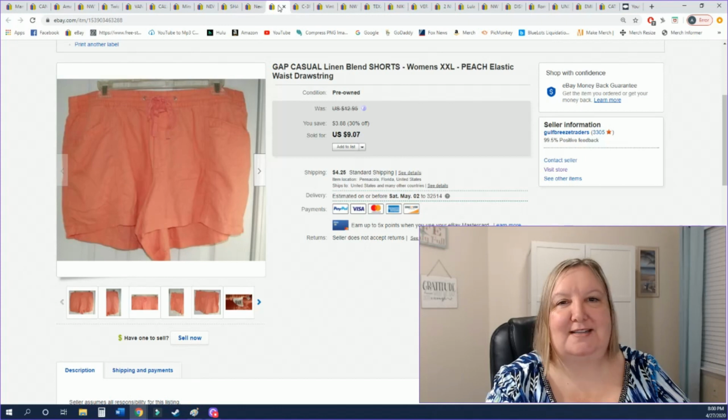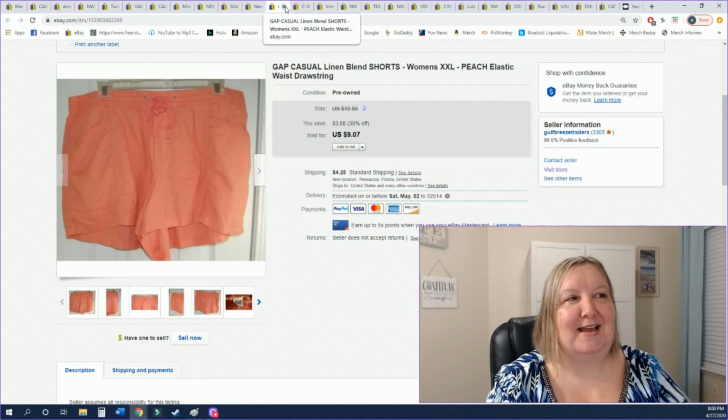These were just a yard sale pickup. I paid, I think, 25 cents a pair for these. They're just little linen blend shorts, elastic waist, sold for $9.07 plus buyer paid shipping. I had those listed. They were also in my death pile, and so I've had those listed for less than 2 weeks.